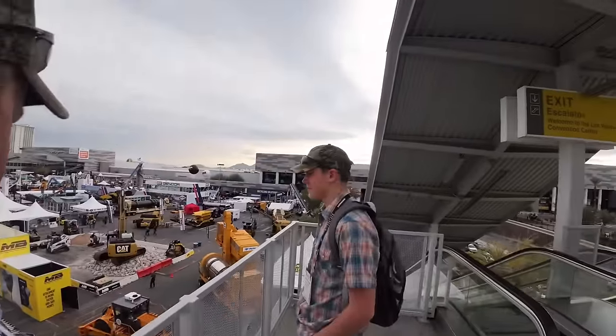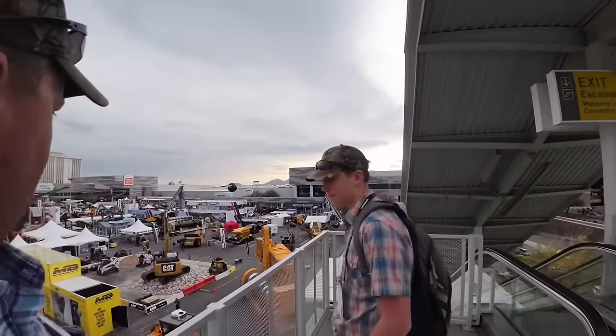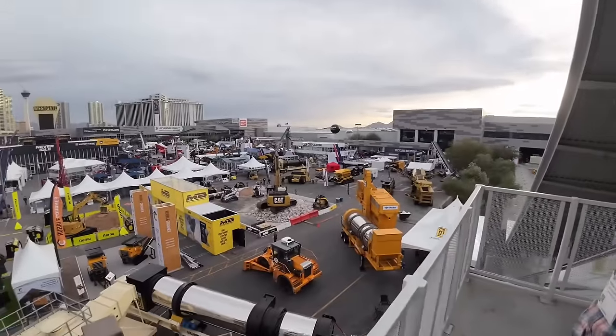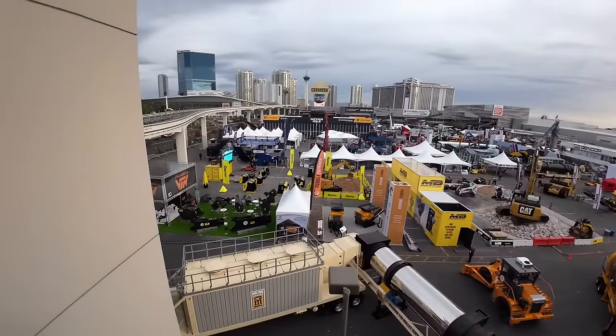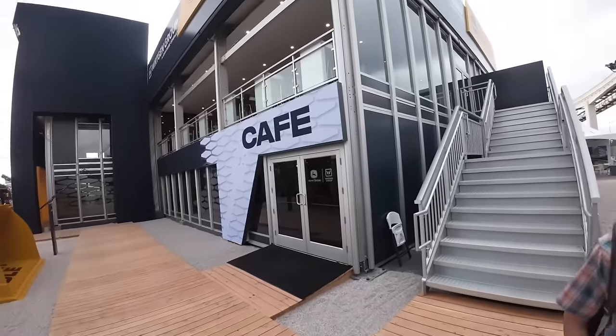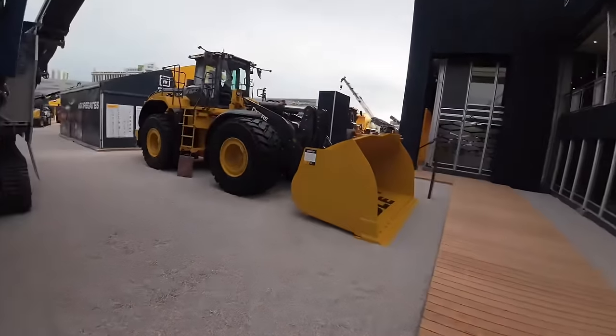All right, welcome to the 2023 Conexpo show in Las Vegas. Got myself Clinton Hunters here. We're going to take you guys around and see what all cool stuff's here. There's a bunch of stuff here. Kind of crazy, John Deere set up this whole portable building in the middle of the parking lot.